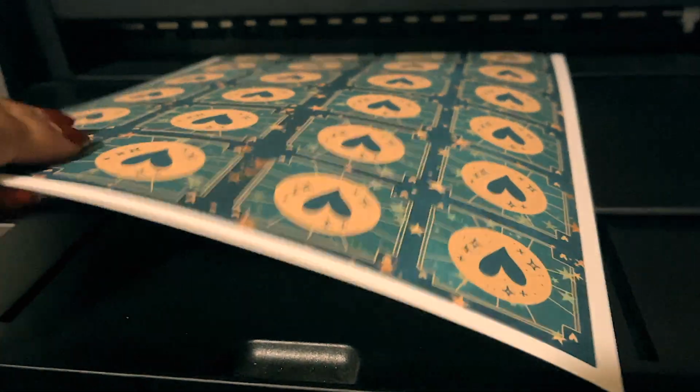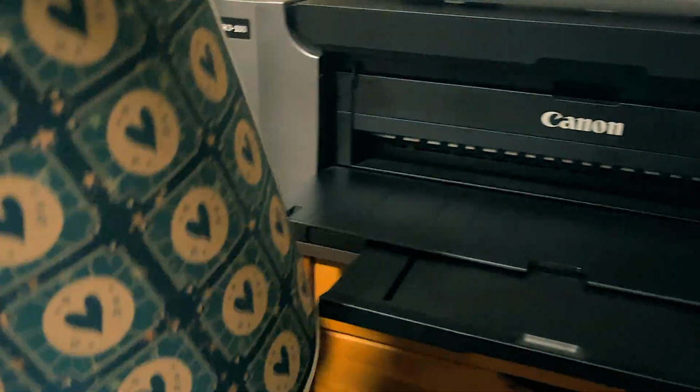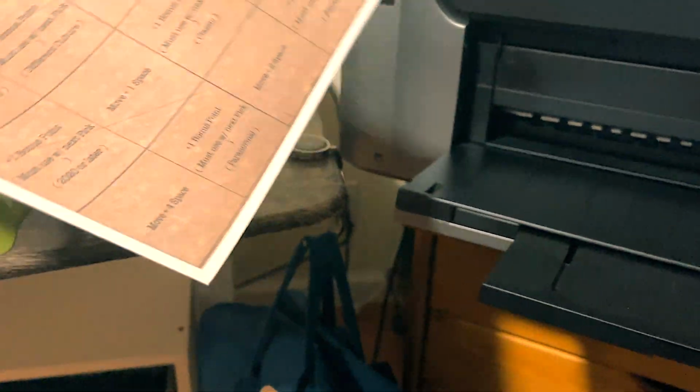I did want to go with a small style. I love things that are small, that way it can fit in like my planner or something like that. And I ended up spending all day yesterday printing things out and getting it set up. So I thought it would be fun, even though it's the middle of the month, to pick the tabletop TBR picks for January. So let's get into it.